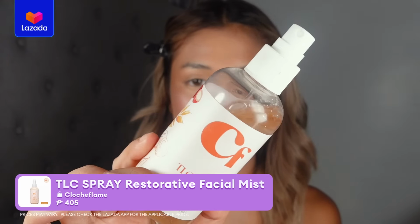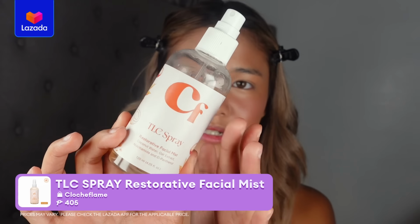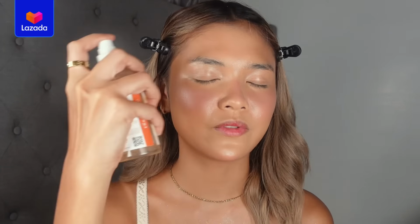Let's use a face mist. This is from Gloss Flame. This is their TLC spray. This one smells so good, guys. It smells like coconuts. Just spray it all over your face.